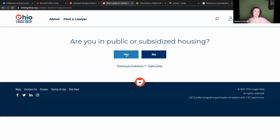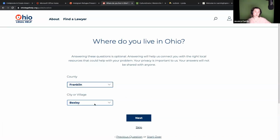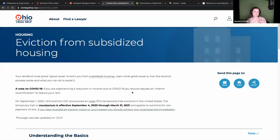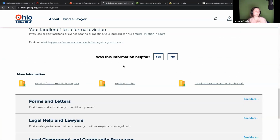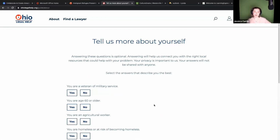So let's say you are in subsidized housing. And it gets very specific because the answers to questions like these can vary depending on where you are in the state. It can be very local. So let's say Columbus. As you can see, they're going step by step, but they'll give you links. I'm gonna go back one. And phone numbers. Because see, the answers will differ sometimes depending on how much you make, how many people are there.